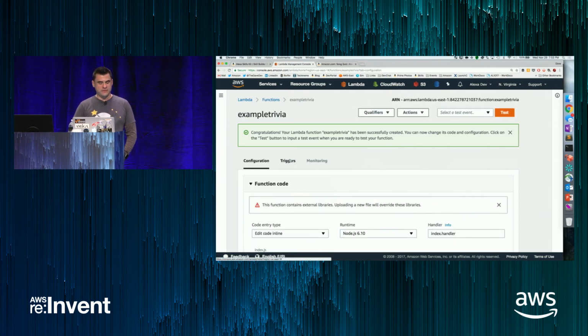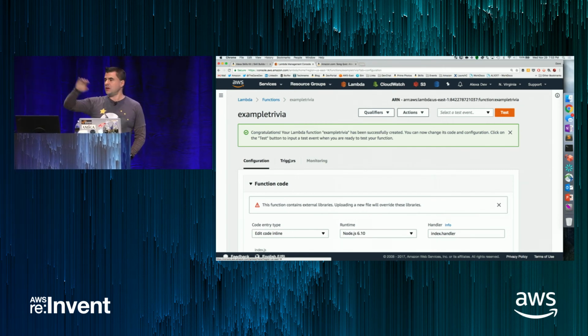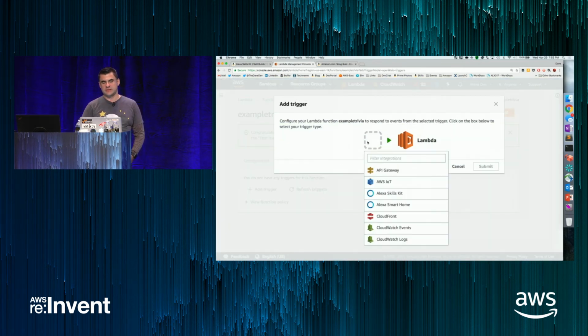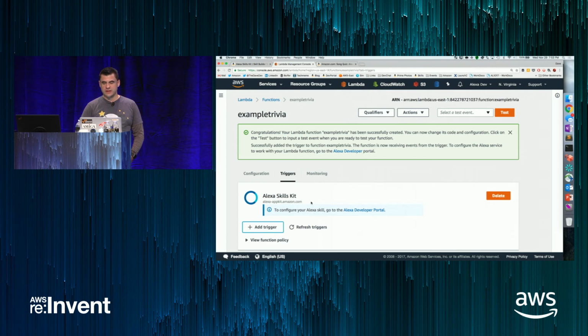Now, when you do this, if you try and run this from Alexa right now, you need a secure connection to call into Lambda, so we're going to use triggers. A lot of you are familiar with triggers, so you've probably done this for other services. The Alexa one is right here. We're going to say Alexa Skills Kit submit. And I have my nice trigger.